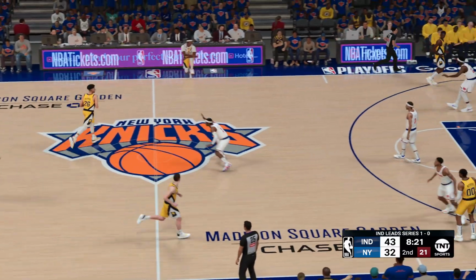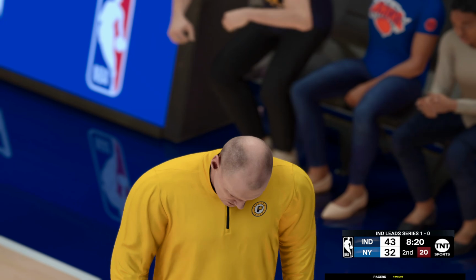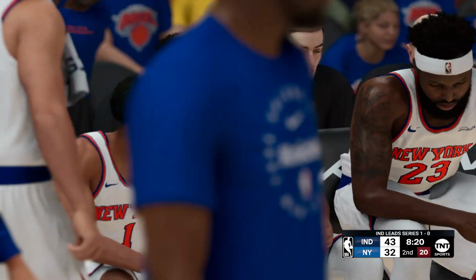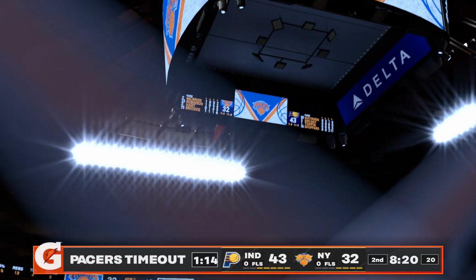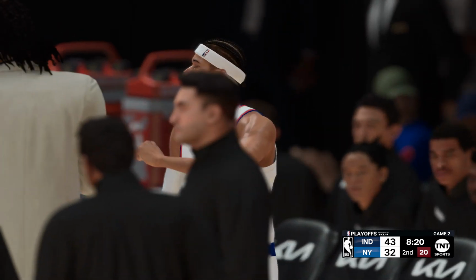This story in the second quarter, much different than the one in the first. We're finally seeing some aggression. And Rick Carlisle decides to call timeout. Wants to talk some things over. Might be seeing some things to adjust. Myles Turner, he's checked in for Benedict Mathurin.